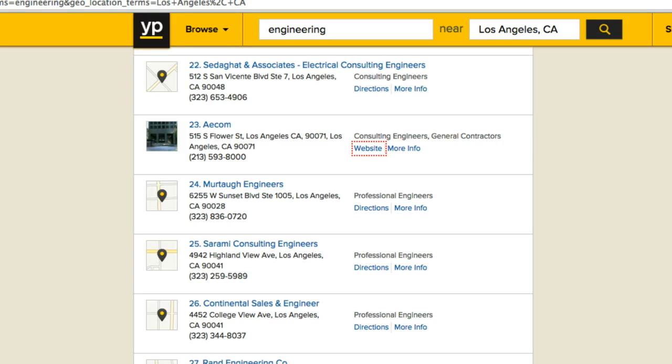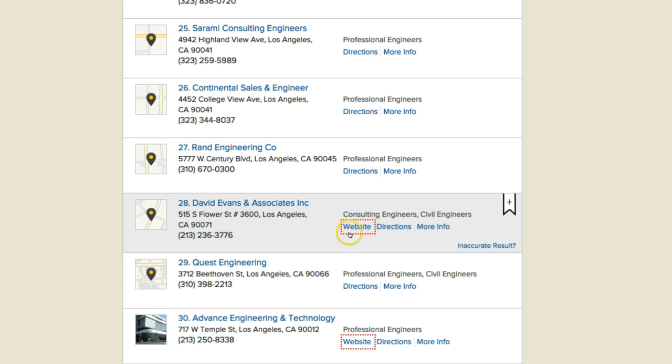Also, of course, if you look in Google, you're most likely not going to be able to find a corporate SEO potential client in Google that has bad SEO. Granted, they have bad SEO, they're not going to be showing up in the search engines. Alright, so for the sake of this example, we're going to land on David Evans and Associates.